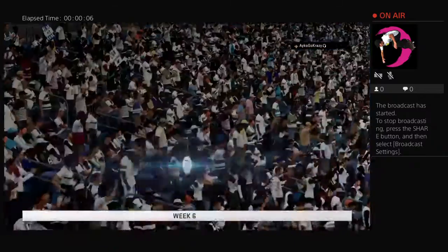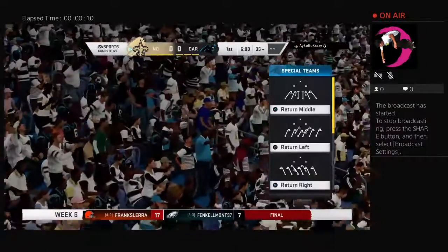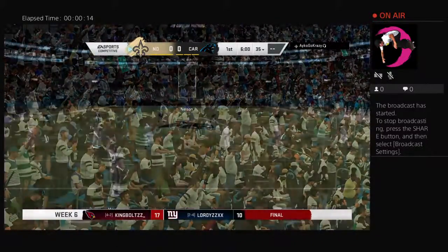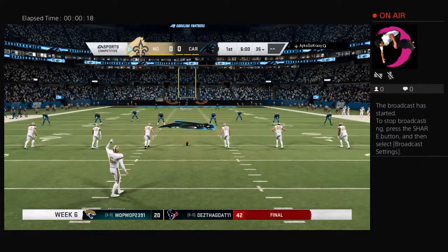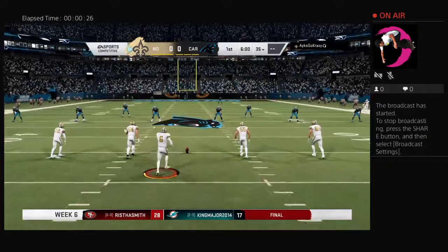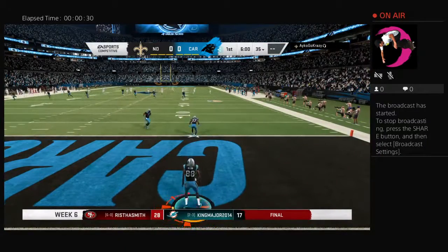North Carolina at Bank of America Stadium. The scene a few moments ago, here it is. It's unlike any other in sport as both teams made their way out of the tunnel. These folks are fired up as their guys are ready to do battle between the New Orleans Saints and the Carolina Panthers. Set to go now in Week 6 of the NFL season, and we are underway on EA Sports.